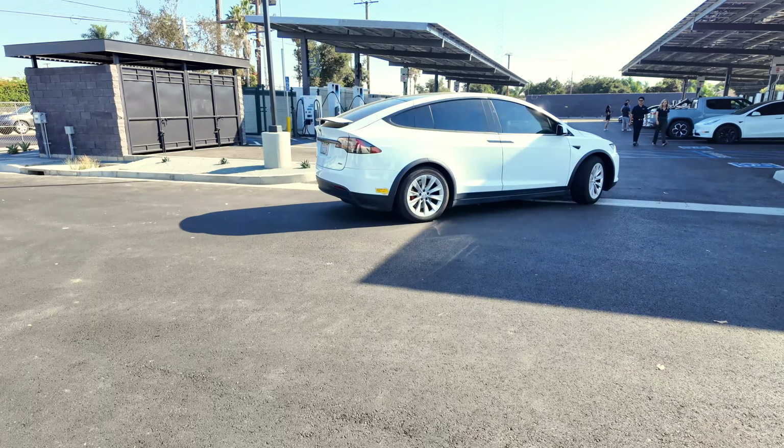If I can find the owner, maybe we could talk to him later on. But check that out. I'm digging this truck. I like it. It kind of looks like the Chevy Avalanche a little bit. What y'all think? Chevy Avalanche look?